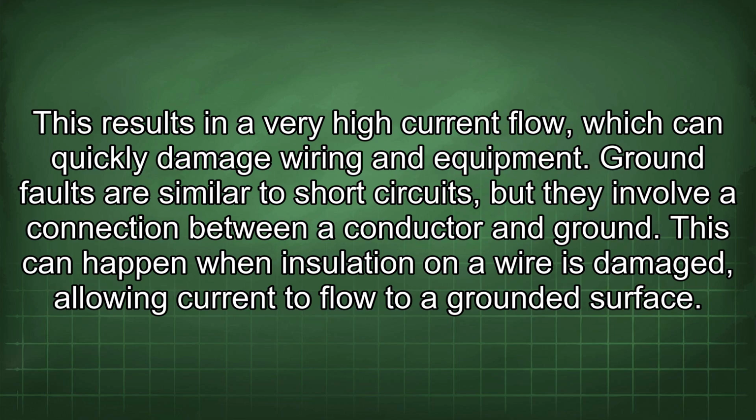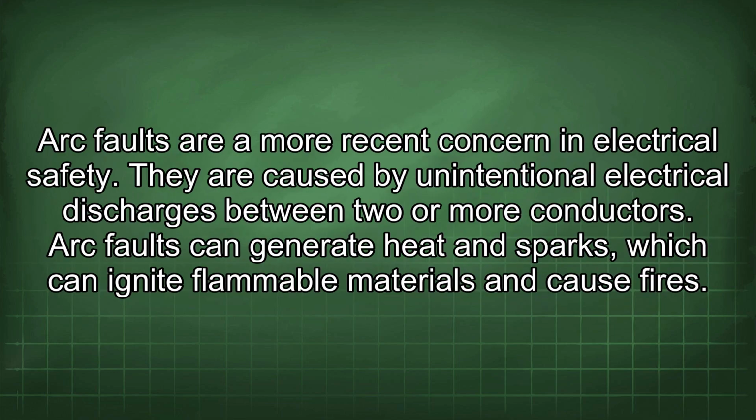Ground faults are similar to short circuits, but they involve a connection between a conductor and ground. This can happen when insulation on a wire is damaged, allowing current to flow to a grounded surface. Arc faults are a more recent concern in electrical safety. They are caused by unintentional electrical discharges between two or more conductors.